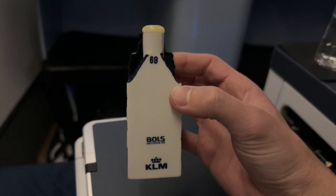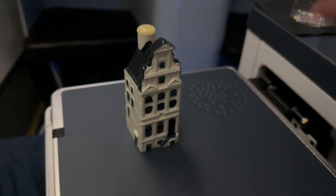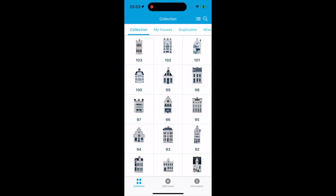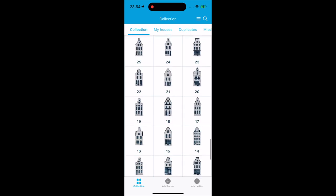So you might think it could be tough to keep track of them if you are a frequent KLM traveler. However, they have thought of that, and they've actually created an app to keep everybody up to date with what houses are out and which ones you have in stock. Here's a glimpse into that app. You can see it has all the different houses listed, and you can click on them and actually get a story behind each and every one of them and where they are within the Netherlands.